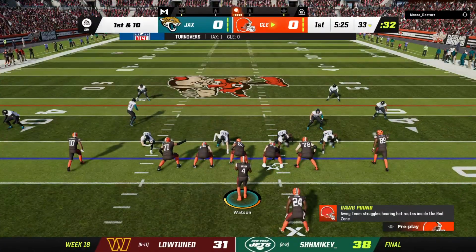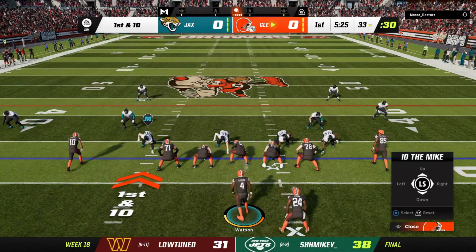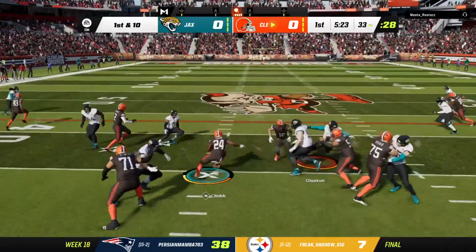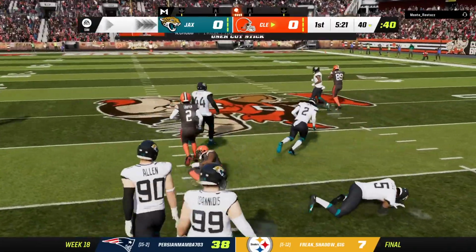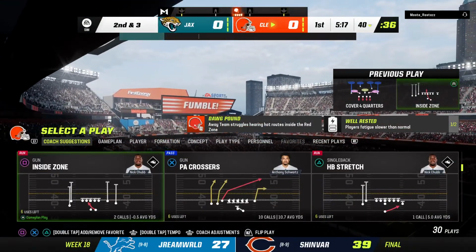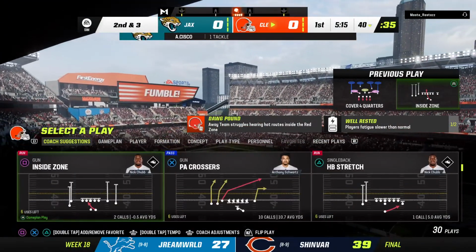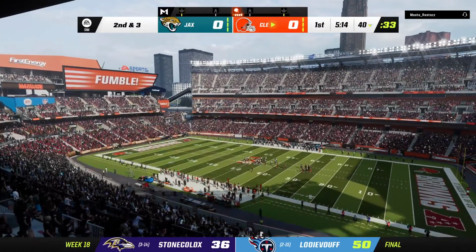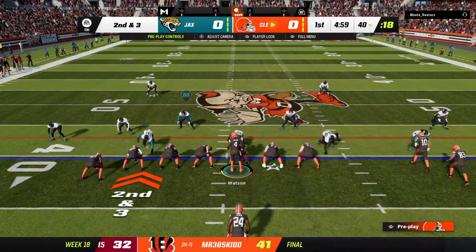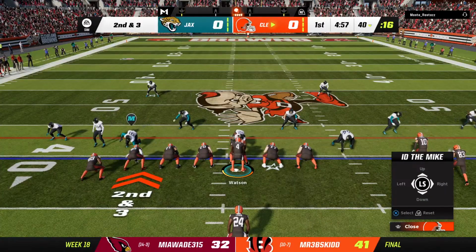Watson and the Browns now with a 1st and 10 at the 33-yard line. They start on the ground with Nick Chubb, and he'll get this up to about the 40. A solid run on first down, gain of 7, leaves him with a 2nd and 3. Well, this defense, Charles, really played well in that win a week ago. But we certainly had a nice conversation with the defensive coordinator, didn't we?